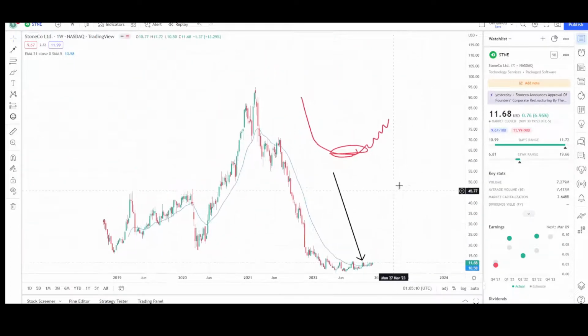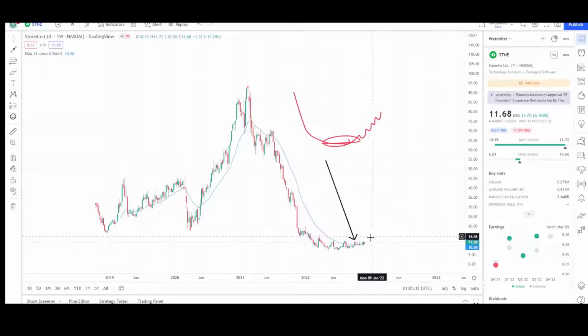So that's all I have for STNE. I'll be looking out for those two targets I mentioned on the daily chart, and if it's unsuccessful and we continue lower, then you already know we're headed back inside the yellow range and probably the 52-week lows. So that's all I have for STNE.